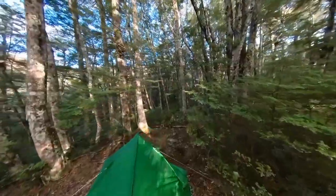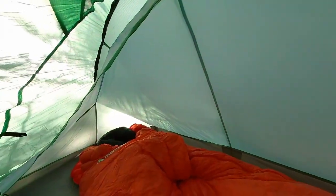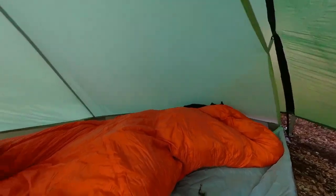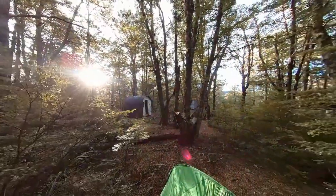So we'll spend the night in the tent, although I've got most of the gear still sitting in the middle of the hut. So looking in here, it's got the sleeping bag and a little bit of an air mattress, so that'll be nice and cozy. The sun's coming out through the trees. It should be a glorious night.